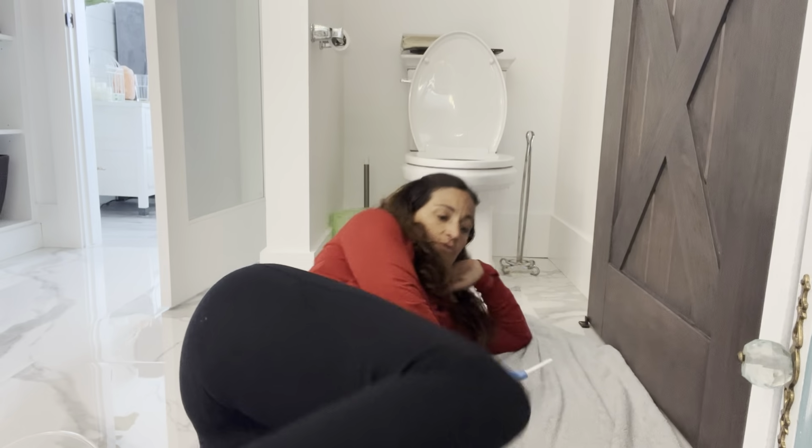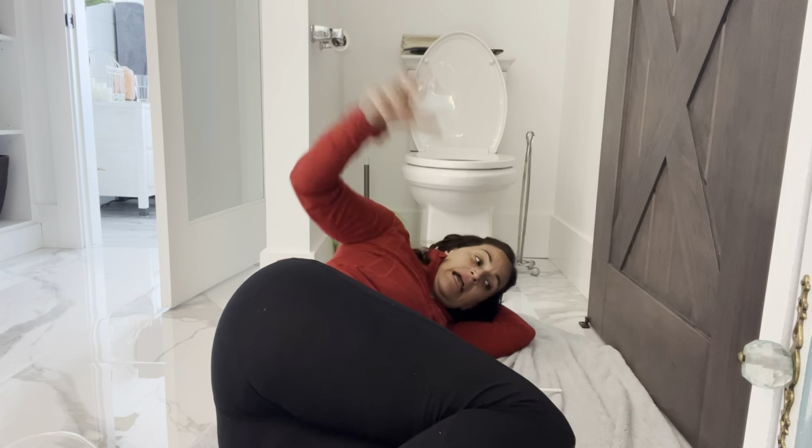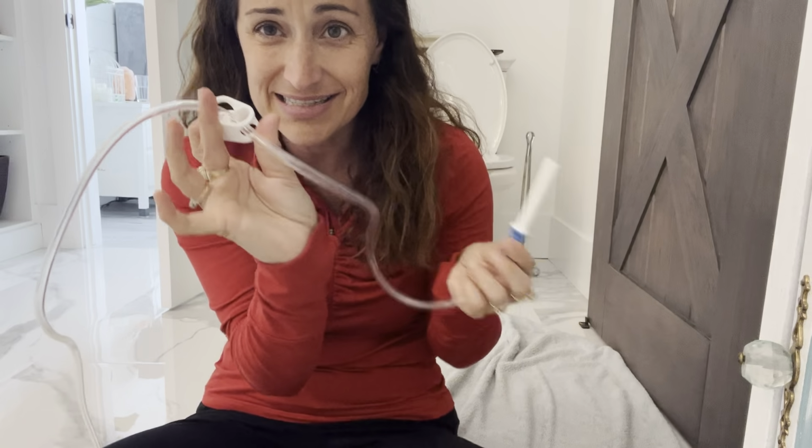You're going to go down, curl up on your left side like this, and you would have this in your hand ready to insert. Same with the enema kit. Again, making sure that this is closed, absolutely closed. If you want to lay down inside your bathtub, you'd be doing the same thing.